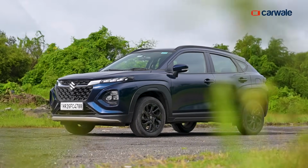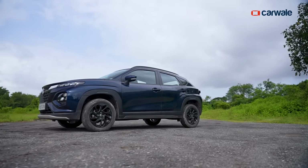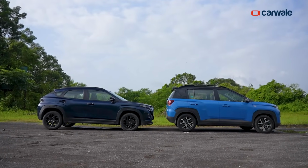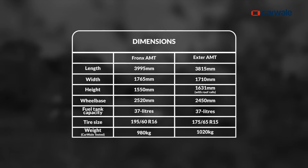The Fronx is not only good looking with a nice and cohesive design, it is also the bigger car here. It's longer and wider than the Exter, and the tire size on it is a fair bit chunky too. The Exter on the other hand has a taller design which gives it more height. When parked next to each other, it is pretty obvious that the Fronx is wider and longer, but it's the Exter that's taller.